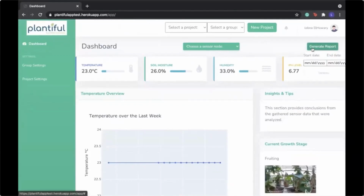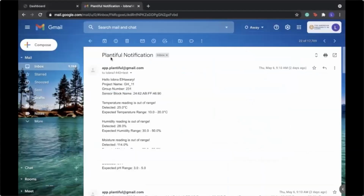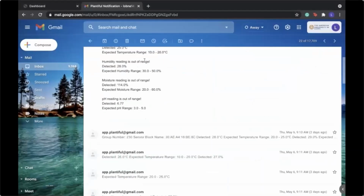Now we can also generate a report by selecting a start date and an end date. And this report will have all of this data of the temperature, soil moisture, humidity, and pH levels in a CSV file. If we also look at the notifications, we can see that we were notified because the expected range, for example, for the moisture sensor was 70 to 100% from the settings that we have selected, but what was actually detected was 26%. And this is the sensor block name associated with this error, as we can see. When a sensor reading is out of range, we also get notifications on the email.